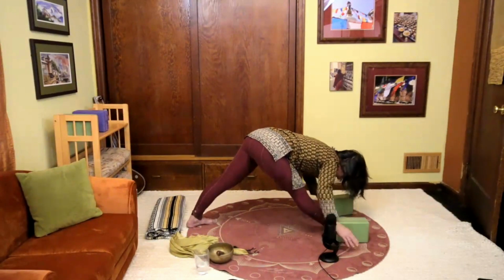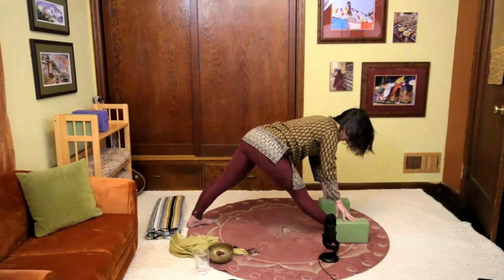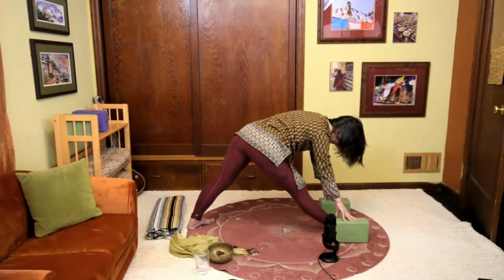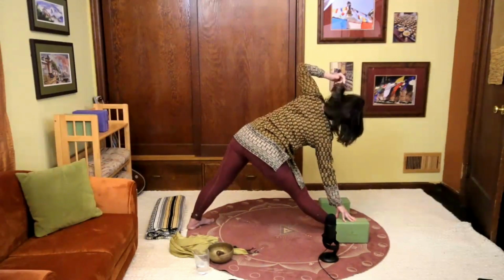We're going to come up to the fingertips, whether that's on the floor or on the blocks. And as you press down into your fingertips, start turning your pelvis to your right. So press into your left foot. As you turn your pelvis to your right, then pick up your right arm.